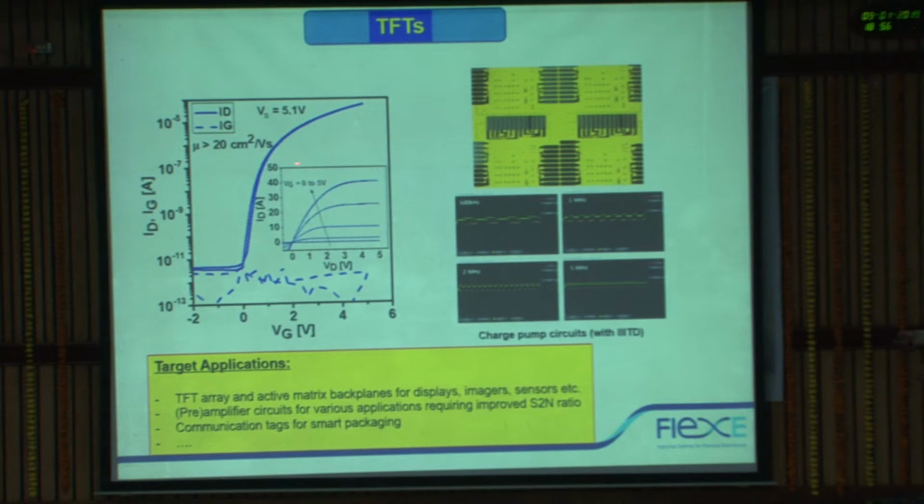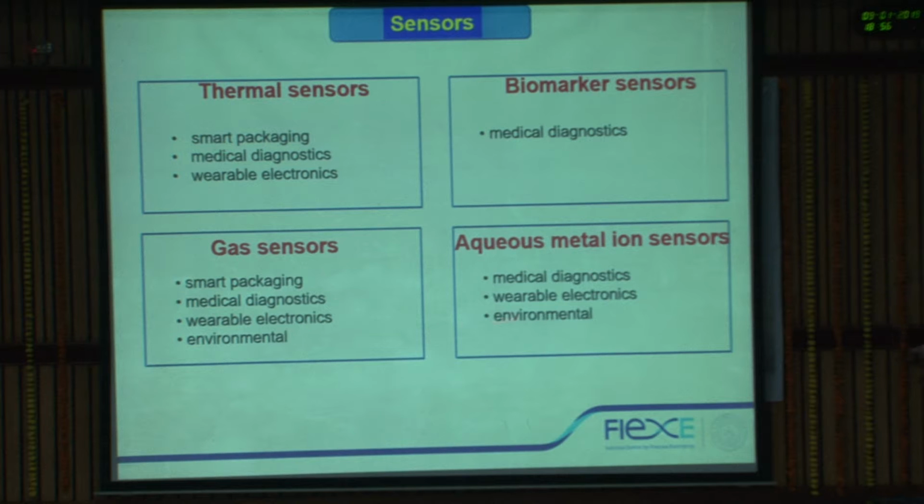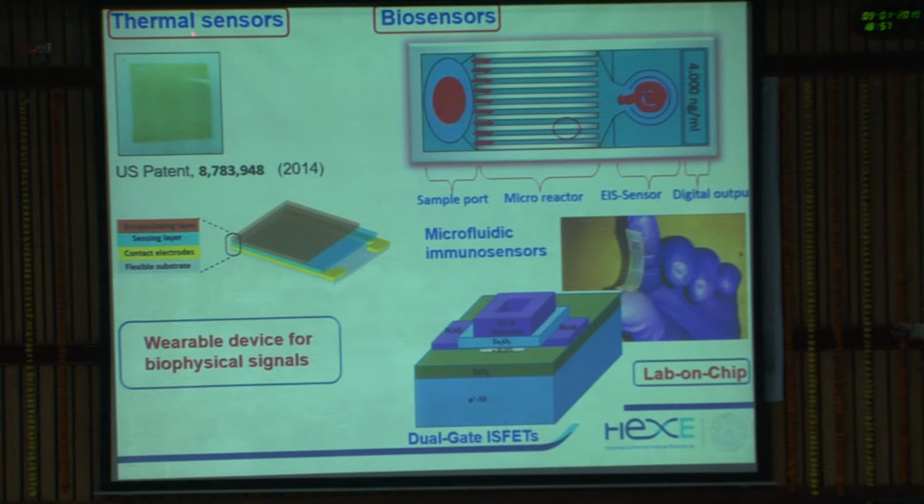So right now we are able to make these flexible TFTs for different applications, for the MFM and MSFM devices. Sensors: we are working on different sensors, thermal sensors, gas sensors, aqueous metal ion sensors, and biomarker sensors for different applications, including diagnostics, wearable electronics, and packaging. As I mentioned, the thermal sensor was for a wearable device for biophysical signals, and that was what we're working on with this multinational company.